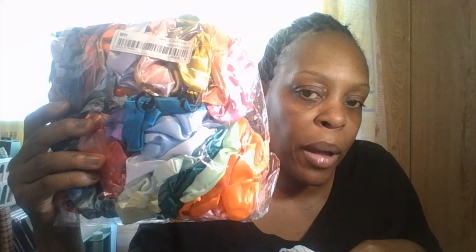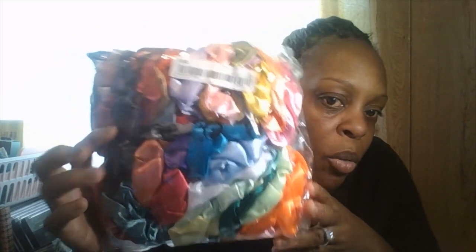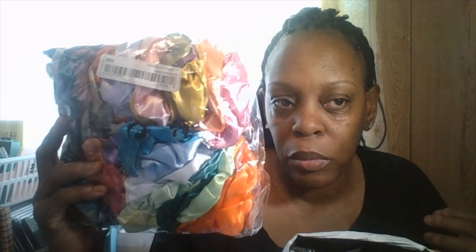You get up to 40 of these for close to $10, between $6 and $10. So definitely check out Shein for the multi-colored scrunchies. I'm a scrunchie girl. I love scrunchies. And you can tell I've got something else in my hair, but for work, this is what I have to have, because I can't have anything colorful for work, because I work in a sanitized cleaning building. So I wanted to get these. Oh, I got those. Okay, put that there.